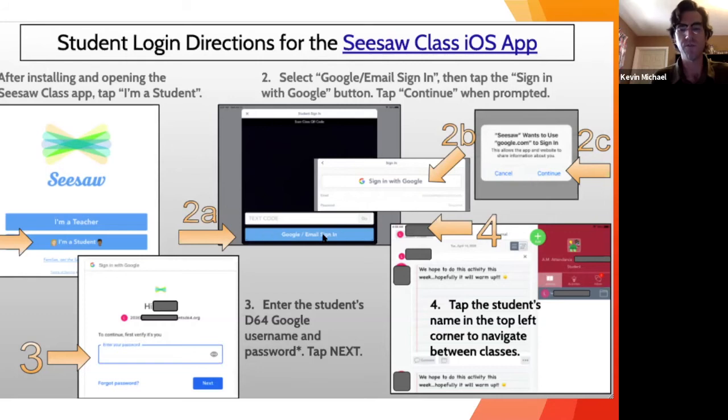So they'll click the blue Google email sign in button, then the sign in with Google button that's got the multicolored G logo. And after that, you might be prompted to have permission to use google.com to sign in on the iPad. You will have to give permission by clicking continue, and that will bring you to a Google sign-in page, similar to the one that we saw earlier.